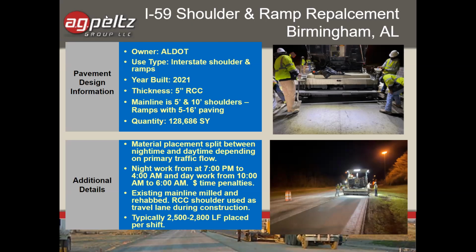Just like most road work, we work a lot at night, so it's varying times of placement, split between day and night to accommodate the traffic flow out on the roadway.